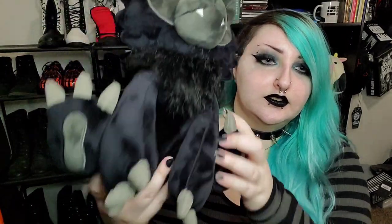And that's his tail. I really like this creature a lot. Then I got the Raven pointed toe boots.